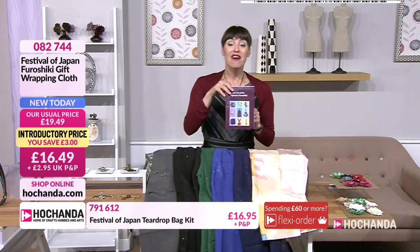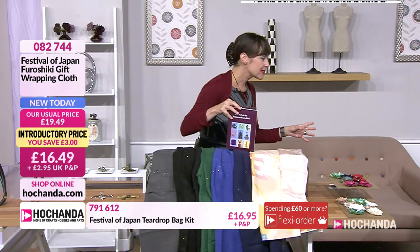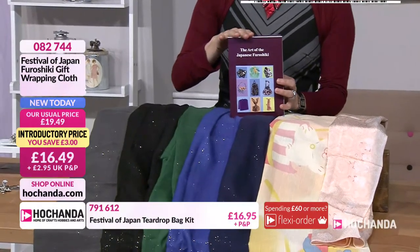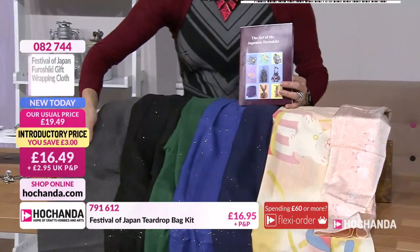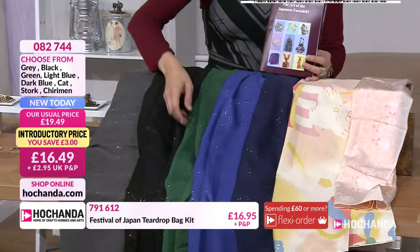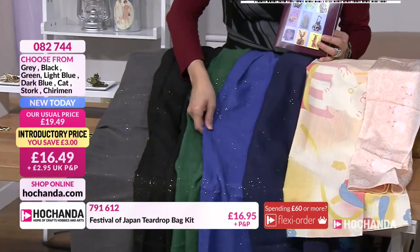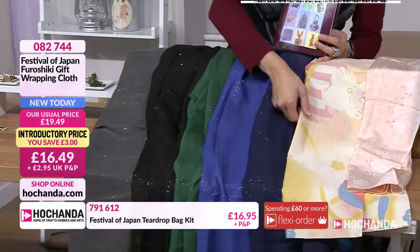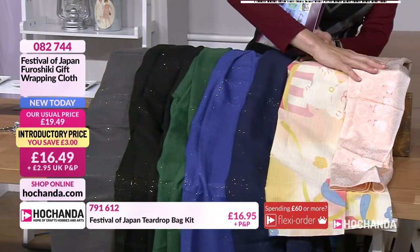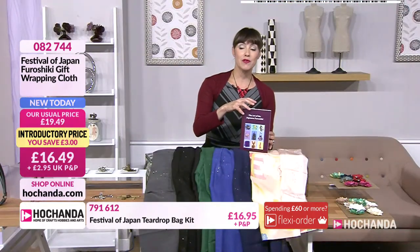Well and truly told. Right then, so you've got different options for your Furoshiki. Lovely. Really interesting stuff, isn't it? So you can go for your lovely grey sparkle. There's the black. Look at how that twinkles. It's like the night sky. There's your green, the light blue, dark blue, there's the cat. And then the stork you'll find on the website. £16.49.